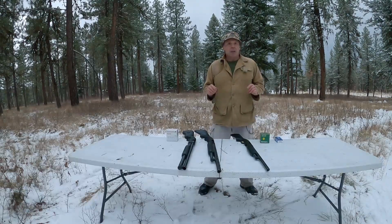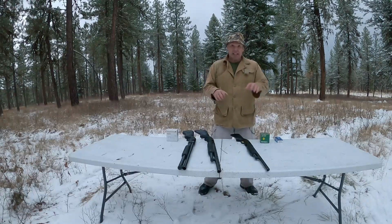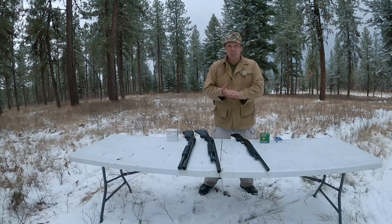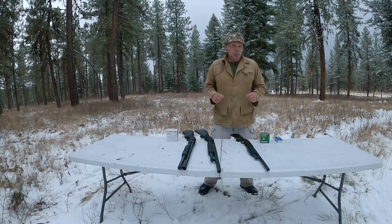Another thing is, a lot of people who have the different types of guns will feel the need to say, I need to get ammo for this and that and this. Right now, buy what's available when you can get it. But I would also say, pick those firearms you're going to use the most and concentrate on getting that ammo if you can. So let's recap.